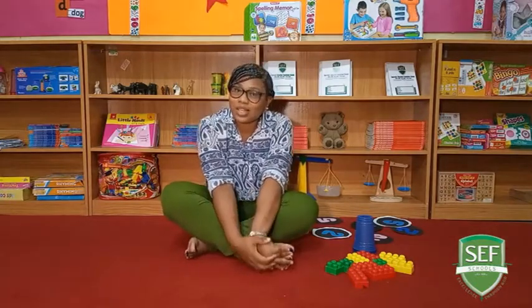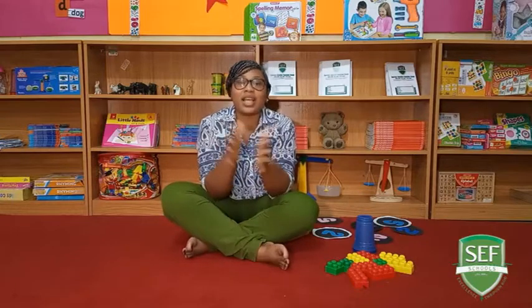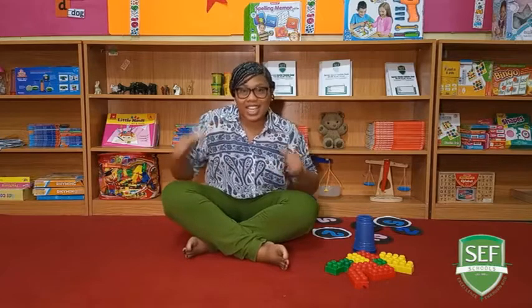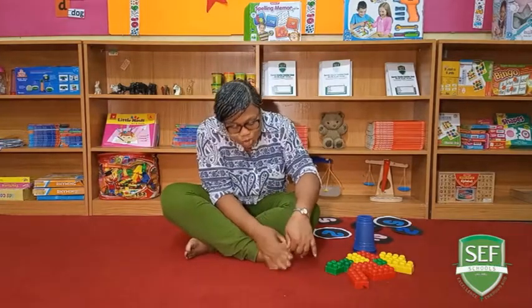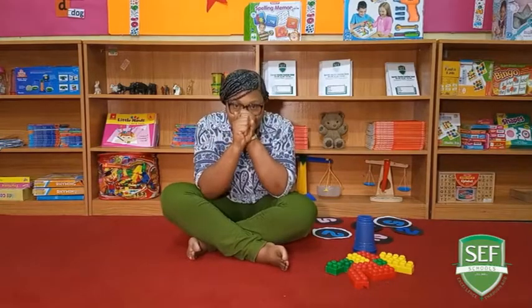Before we start today's subject, let's take our minds over again. Let's start with the elephant. An elephant walks like this, like that. He's terribly big and terribly fat. He has no fingers, he has no toes, but goodness gracious, what a nose.